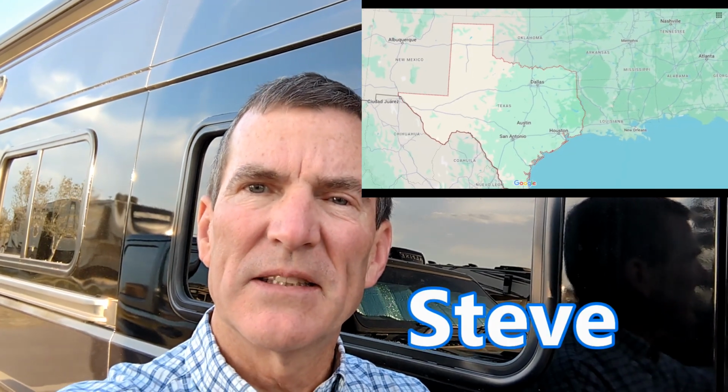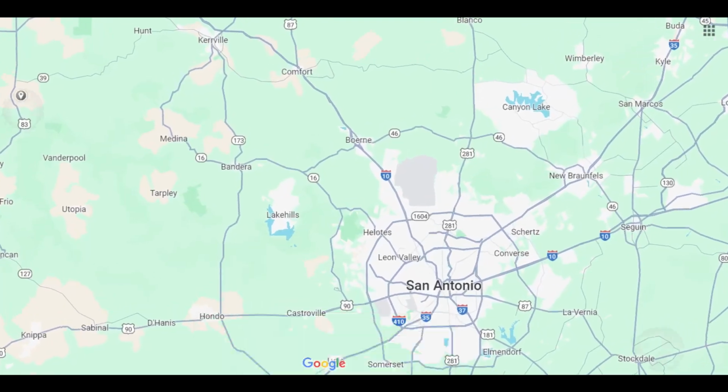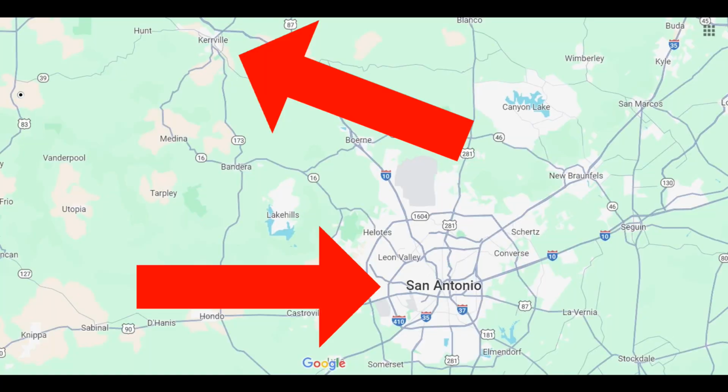On a recent trip back to Texas, we made a couple of memorable stops. One of them was in the town of Kerrville, and the other was in San Antonio.